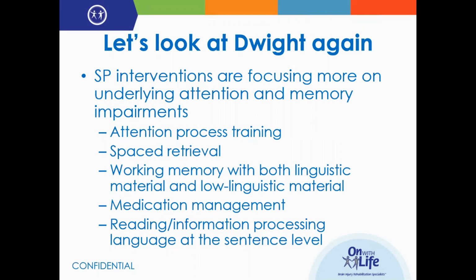Working memory tasks. I had mentioned a one-back recall task a little while back. So working memory, being able to manipulate the order of things: being given 3 pictures, could he rearrange them in the reverse order? Could he arrange them in some sort of progressive order? So working with both linguistic material and low linguistic material in this. An example of using linguistic material might be if he's given 3 words, can he restate them in alphabetical order?